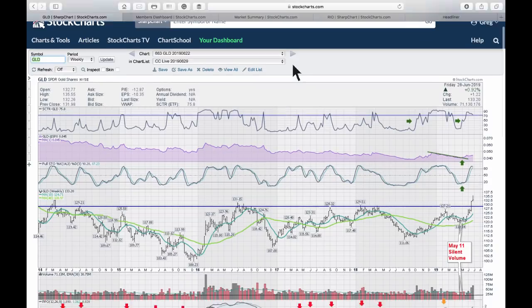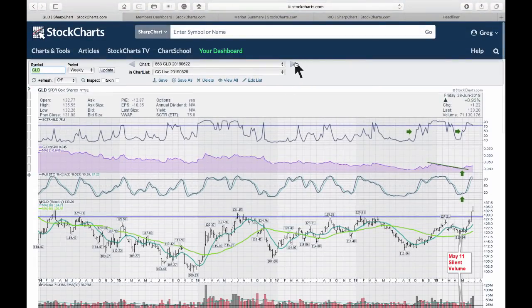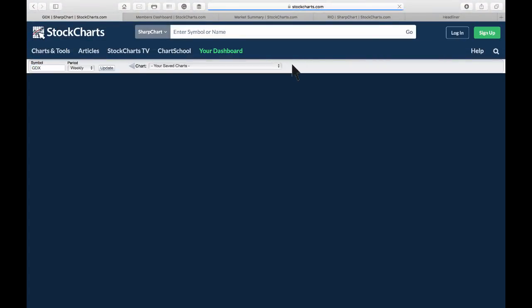And another one, this is one of the ways we identified this gold trade setting up: how silent the volume had gone. This was new 3-year lows, and it did it 3 weeks out of 5, and then all of a sudden, boom. And it did it while the PPO was sitting just above zero, so a really nice place where I guess sellers weren't showing up for work, and all of a sudden it took off to the upside.